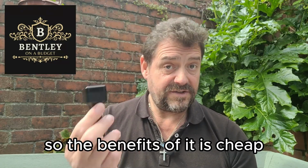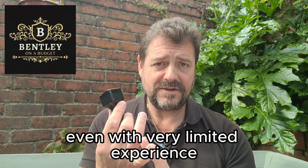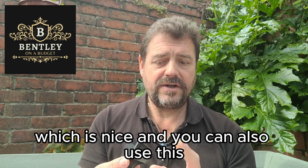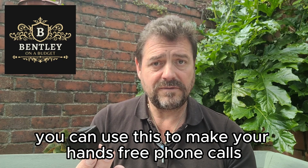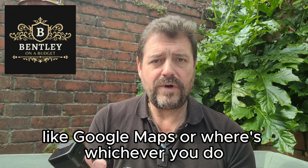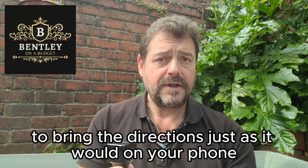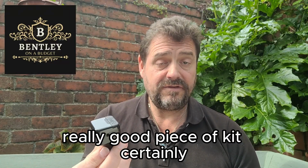So the benefits of it is cheap. It's really easy to set up. You can set it up in 5 minutes flat, even with very limited experience and knowledge about connecting via Bluetooth and everything else. Instructions are clear and in English, which is nice. And you can also use this, it's got an inbuilt speaker. You can use this to make your hands-free phone calls. And obviously if you're using a map app on your phone, like Google Maps or Waze, whichever you do, then it's going to interrupt the audio stream to bring the directions just as it would on your phone, except it's coming through the speakers of your car. So it's a really, really good piece of kit, and certainly for the price.